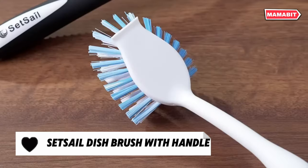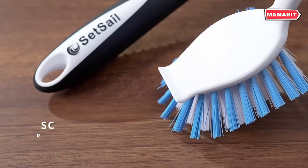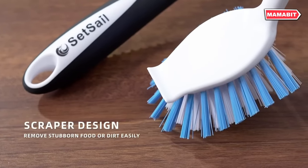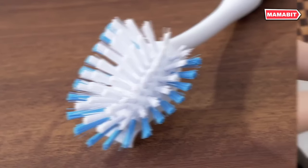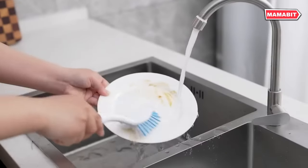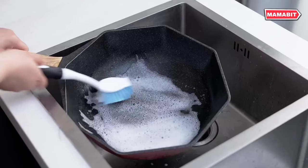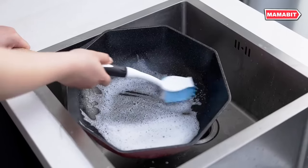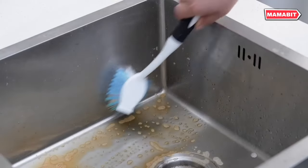Crafted with durable, high-quality fiber bristles, this brush resists abrasion, flattening, and deformation. It's built to last and maintain its effectiveness. Cleaning is a breeze. Simply wash with soap after use. No more worries about lingering food particles or grease. The built-in scraper tip is a game changer. Easily remove stuck-on food and tough stains without scratching your cookware or sink.